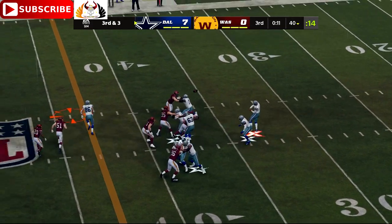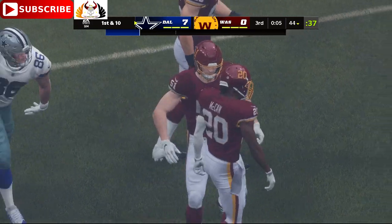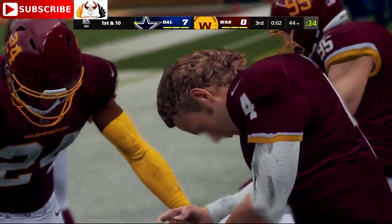Third and short yardage, Prescott. He finds his target, it's Schultz. And he will have a Cowboys first down, I do believe. Yes, he's got it by about a yard there on 3rd and 3.